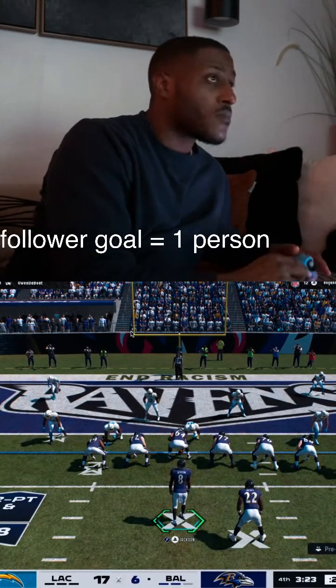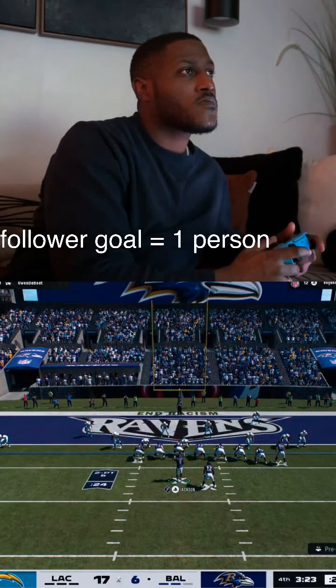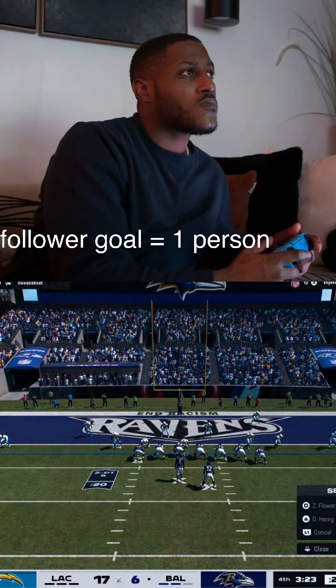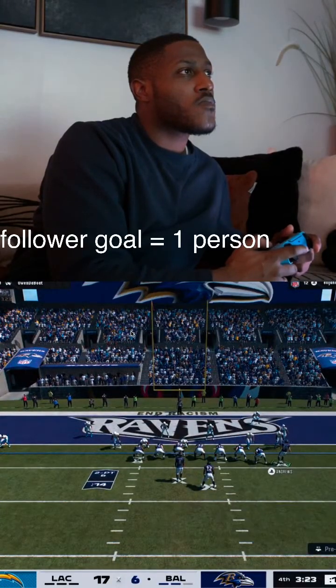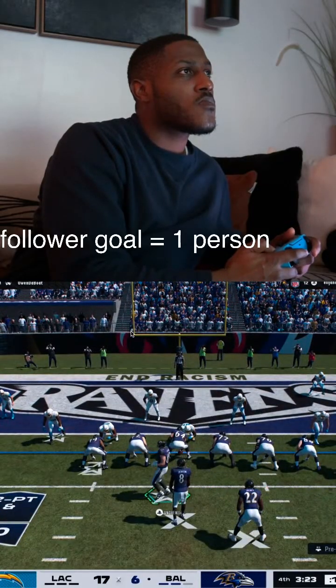180! Headshot! 180! Headshot! Returned it. Report! 180! 180! Hey! 180! Headshot!